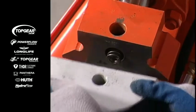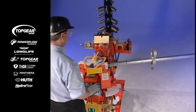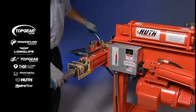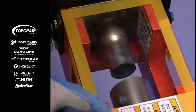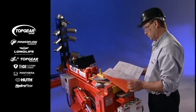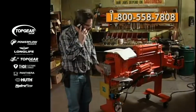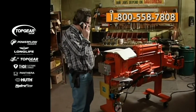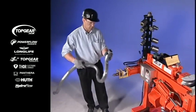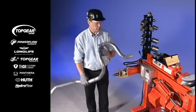If you follow closely the maintenance schedule listed in your operator's manual, your Huth bender will be a moneymaker in your shop for years. However, in the event that you do have a problem, your manual has sections that cover troubleshooting and repair. Always look at your manual first, but if you can't solve it yourself, the Huth engineers are available to help you, so that you're always able to increase your shop's income by custom bending your customers' automotive pipes.